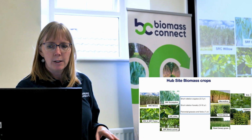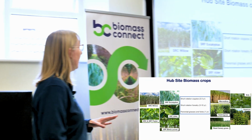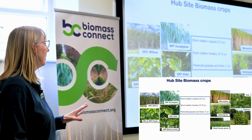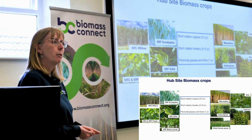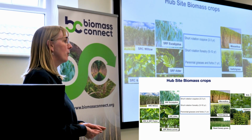So these are the crops which have grown at each of the sites. So these are the things you'll see today. Some of them are pretty small, some have just been planted this year. The cedar and silphium have gone in this year. Most things were planted last spring, and hopefully you'll be impressed by the establishment that we've got from the crops.